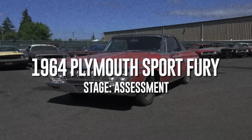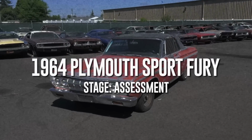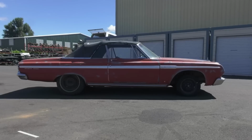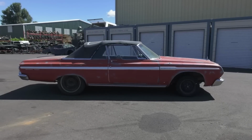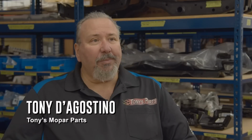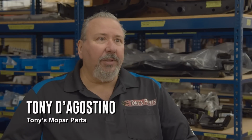It's a good, nice color combination, red with a black interior, and it's a 383 4-speed, which is sort of rare and a very comfortable engine to have. It's very stock and very complete, and in really pretty good condition. The body really didn't have any rot to speak of. I know a lot of people complain they always see the same stuff on the show, so this will be something totally different that would appeal to different viewers too.